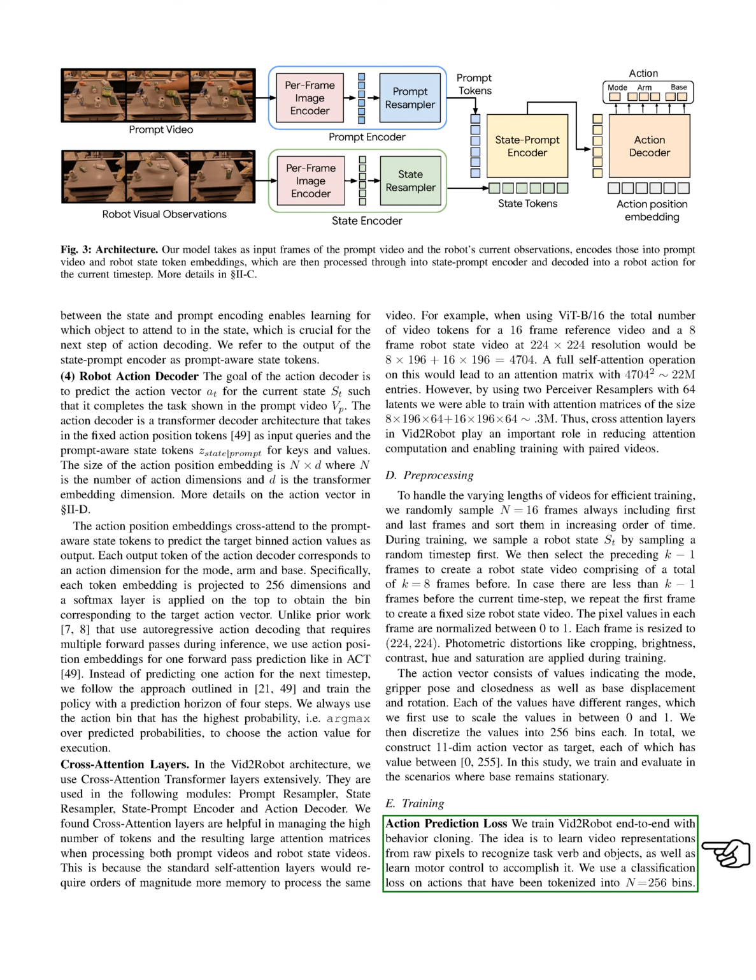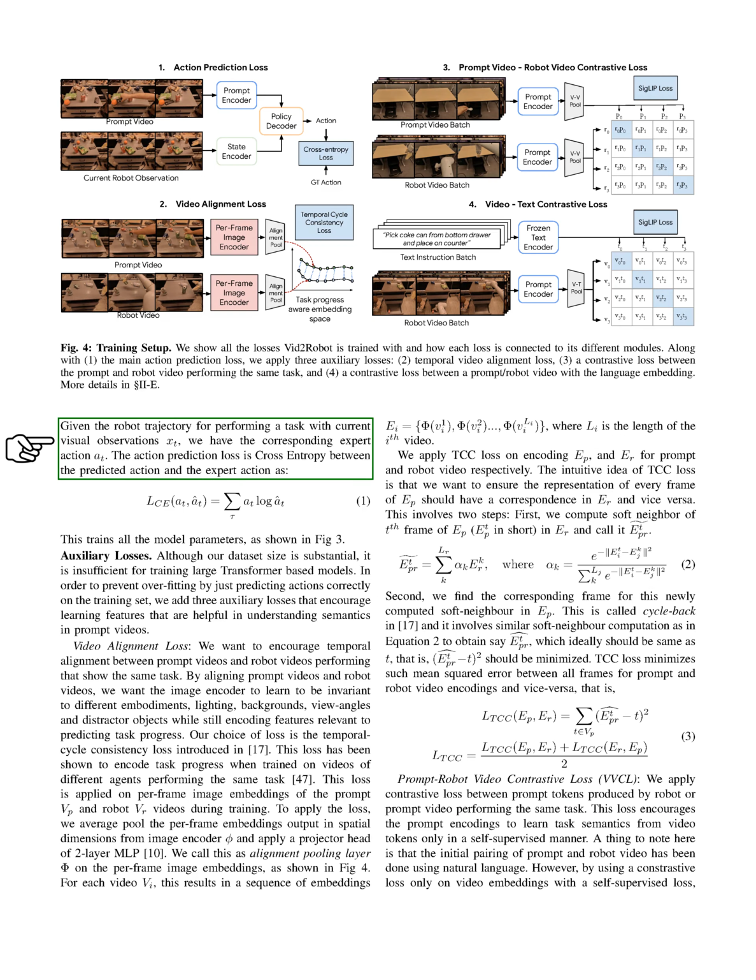For training, we use behavior cloning to train Vid2Robot end-to-end. The goal is to learn video representations from raw pixels to recognize task verbs and objects, and to learn motor control to achieve these tasks. We employ a classification loss on actions categorized into 256 bins. The action prediction loss is calculated as the cross-entropy between the predicted action and the expert action based on the robot trajectory and current visual observations. This loss trains all the model parameters.